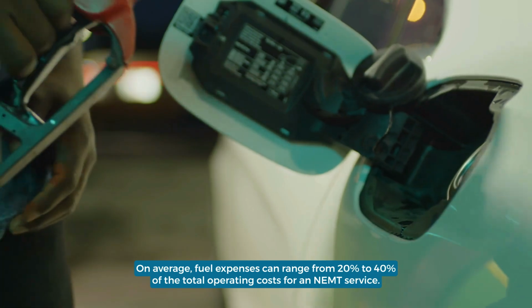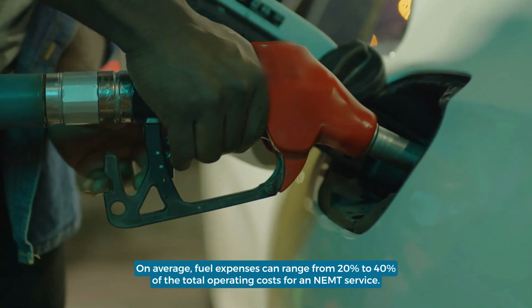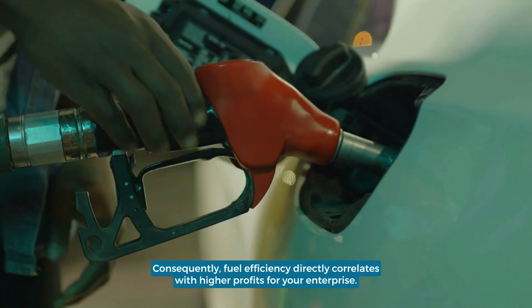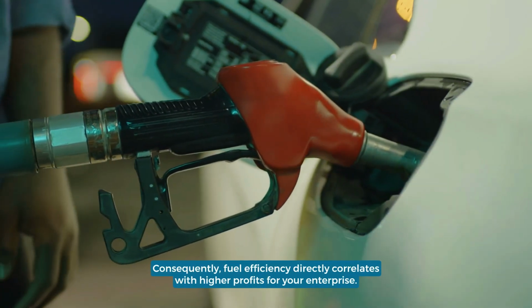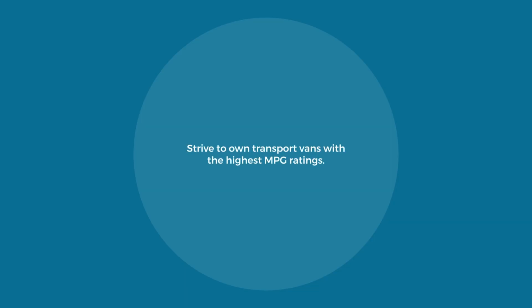Make certain that there is no shortage of good workshops in your area that specialize in your particular vehicle. On average, fuel expenses can range from 20% to 40% of the total operating cost for an NEMT service. Consequently, fuel efficiency directly correlates with higher profits for your enterprise. Strive to own transport vans with the highest MPG ratings.